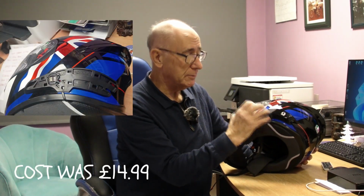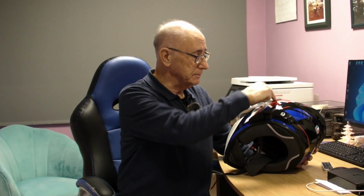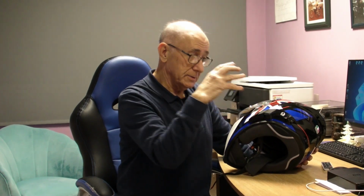I'll put a picture up. You've got to buy the base plate for each individual helmet. That base plate comes with a template that you fit round here, and it's virtually impossible to get that base plate in the wrong position. It's really simple to fit.